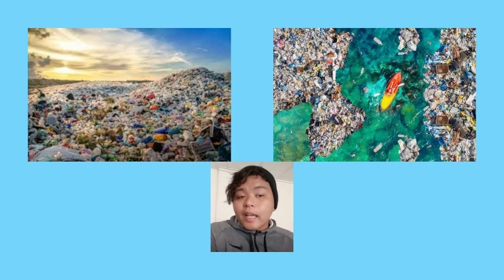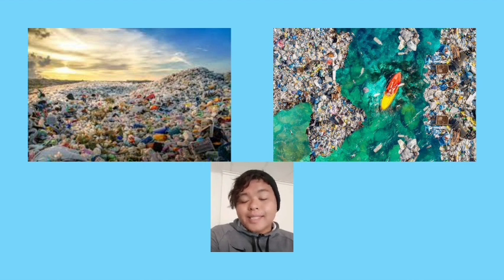ends up in landfills and oceans. To address this issue, scientists and engineers have been working to develop new forms of recyclable plastic and new methods of recycling that can improve the sustainability of plastic use. One example is the development of biodegradable plastic.